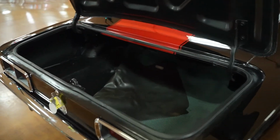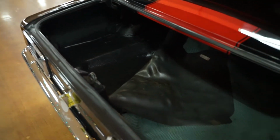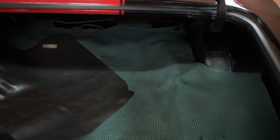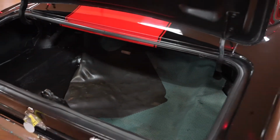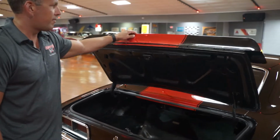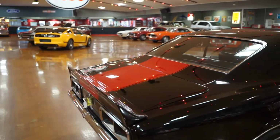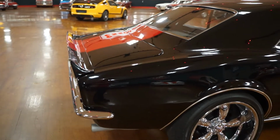Got the trunk mat pulled back in the trunk, so you can see how nice and solid the trunk is. No holes, no rust. Even around the trunk seal, nothing rusted, all nice and black around there. Nice looking, very nice looking car. Got your red accent stripe all the way across the front hood and across the rear deck lid.